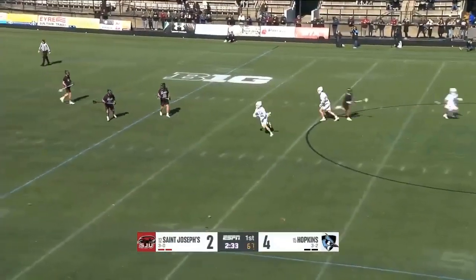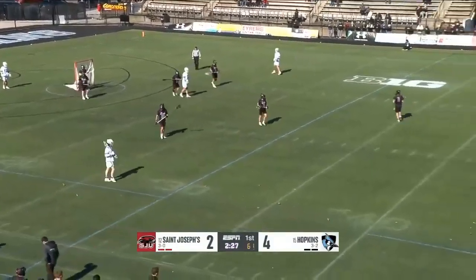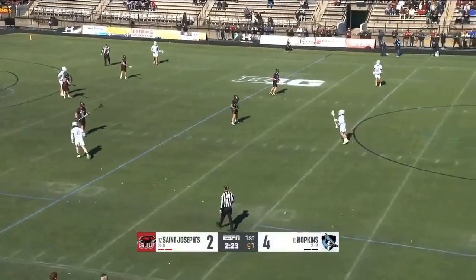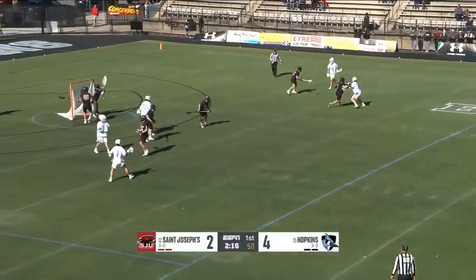This is the best Johns Hopkins has looked this season. And you thought that was going to be the case. Look, schedule dynamics are huge. Then you compound that by the massive amount of injuries that Hopkins has had. And they've been dealt a difficult card so far this season.